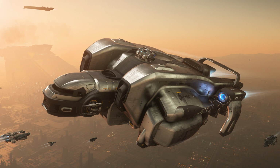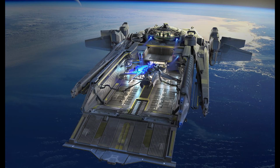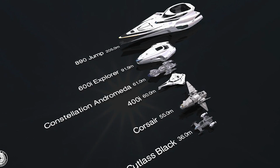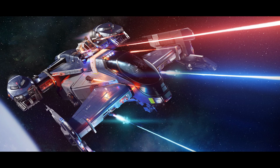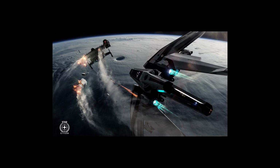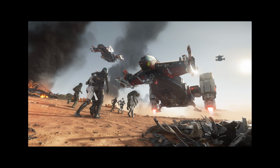Then we have repair, resupply, and refuel. Ships in this category would be like the Starfarer, the Crucible, the Kraken, and the Liberator. Exploration and multi-role. These are ships such as the Carrack, the Corsair, the 890 Jump, the 600i, the 400i, the Constellation series, and the Cutlass Black. Interdiction would be ships like the Mantis and the Cutlass Blue. Bounty hunting would be, again, Cutlass Blue or Anvil Hawk. And search and rescue ships such as the Cutlass Red.